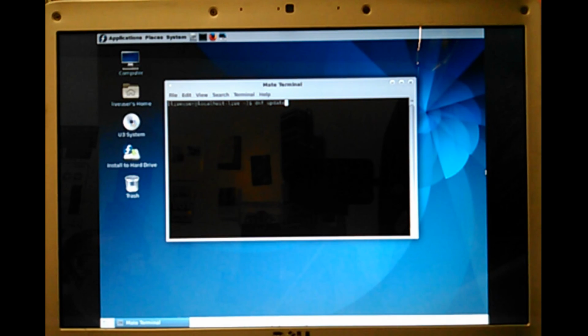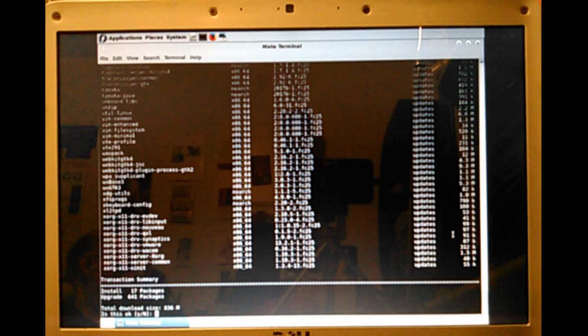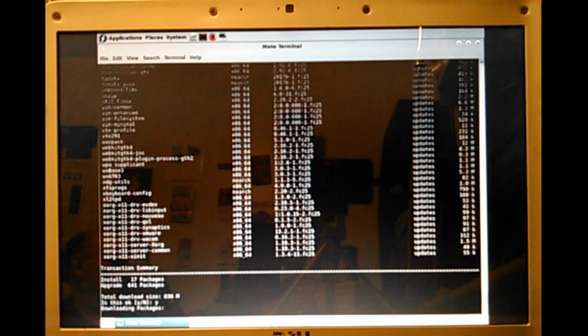Oh, first I need to do su for sudo, DNF update. One good thing about doing it that way is it'll tell you everything that's happening. The other thing is, this is usually the only way it will even work. Oh, 836 megabytes, and I hit enter. I hit yes and enter, just as I always do. But see, that's going to be too much. I don't have that much memory left in here, and it's already started. So that's why I didn't want to do it. I mean, you need to be installed to do that.